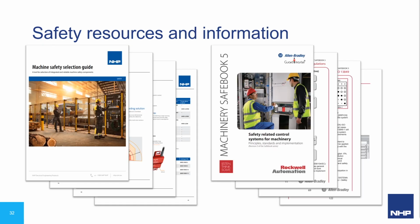And so concludes today's session on presence sensing. By now you should have some more intimate knowledge on the function of the various types of presence sensing devices, their applications, and some of their special requirements. For more information on the selection or even just on machine safety in general, there is a wealth of information available in the NHP Machine Safety Selection Guide. I also highly recommend reading through Rockwell Automation Machinery Safe Book 5, which is a bit more advanced but provides fantastic guidance around designing and navigating machine safety control systems.